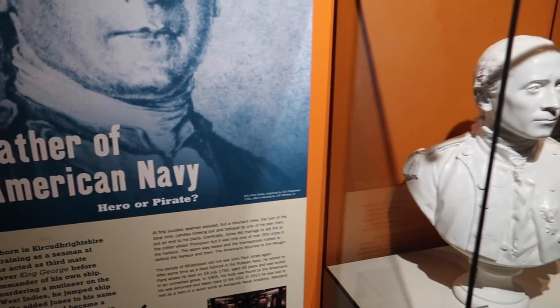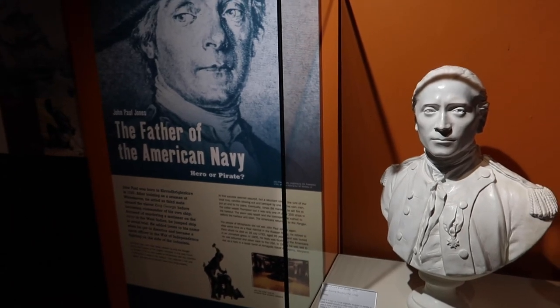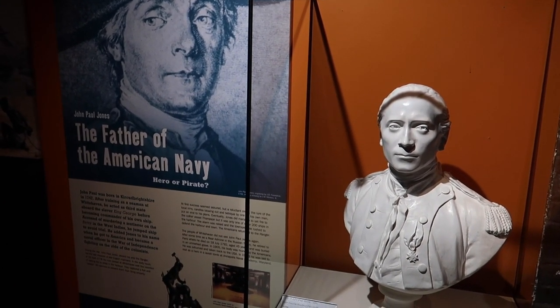John Paul Jones, founder of the American Navy, did his training here in Whitehaven, and attacked the town during the War of Independence. In fact, John Paul Jones' attack on the town was the last attack on British soil by a foreign force. Who would have thought that foreign force would have been the United States?